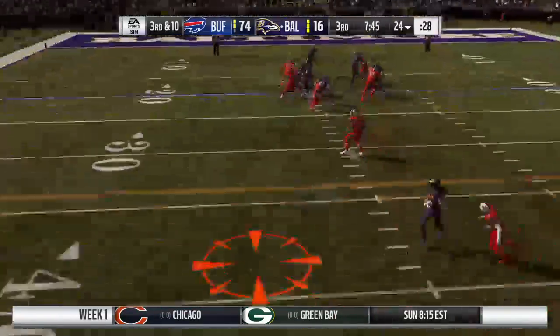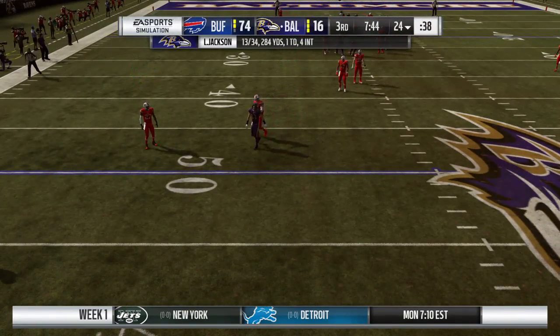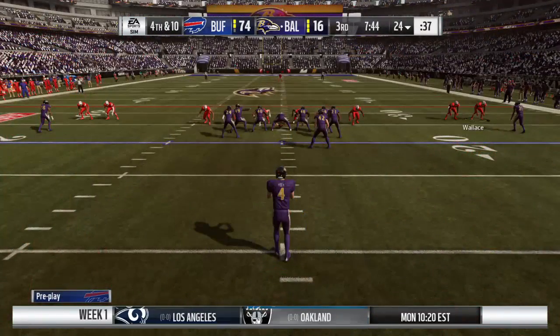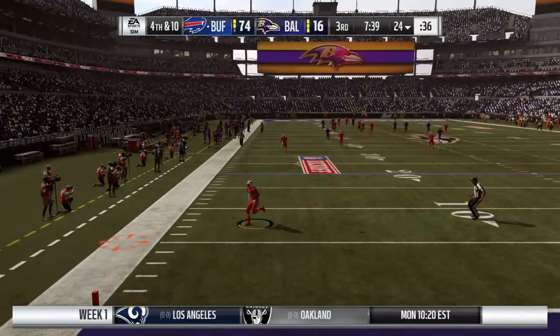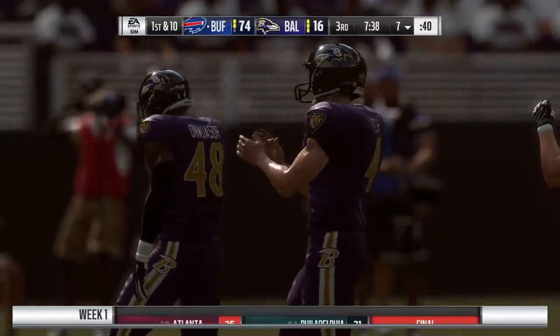On 3rd down, Jackson. And that is incomplete. Well, no second guessing the call here. It was 3rd and long, so throwing the football was probably the smart play to try and pick it up. But they don't get it, and now the defense goes off the field feeling pretty good about themselves, gaining some momentum as they force them into a likely punting situation.